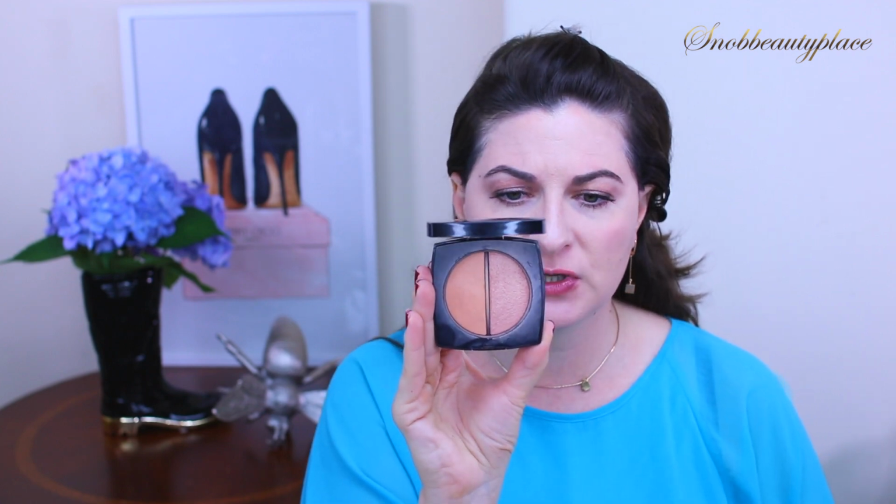And then the next thing I'm going to do, I'm going to use this dual highlighter bronzer from Chanel. This is what it looks like. I have it in the shade Claire. It says here that it is bronzer and illuminator. It looks a little messy, but that's because it is well and truly loved. So I'm going to get my MAC brush, and I'm just going to give it a jolly good swirl and apply.